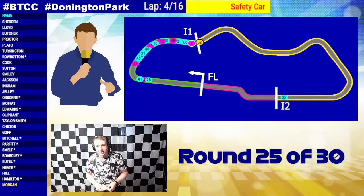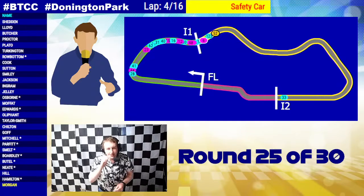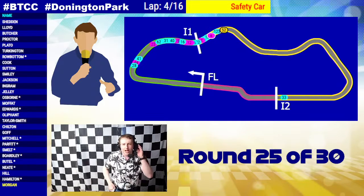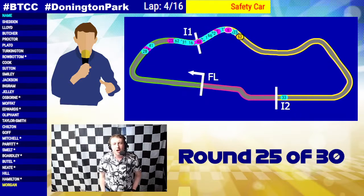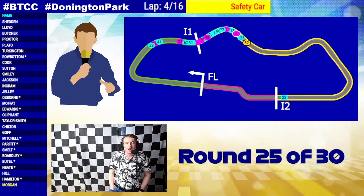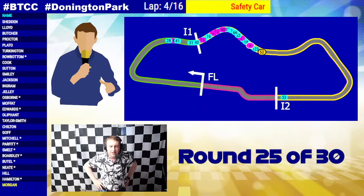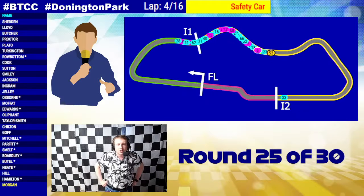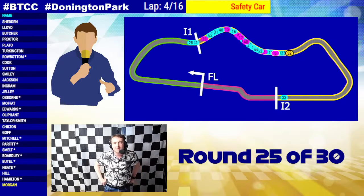It's possible that this could be red flagged, but the tyre barrier looks like it could be repaired. Let's take a look. So Jackson dives up the inside, and then Jackson hits Morgan, and then Morgan has nowhere to go, hits the side of Hill. Hill goes through the gravel trap as well, and Morgan just spins around on the track as well. So all that was caused by Jackson hitting Morgan, and then Morgan just collecting with his teammate Jake Hill.